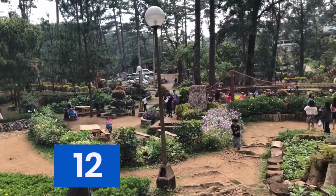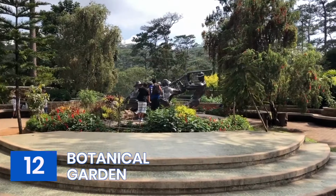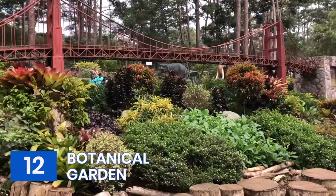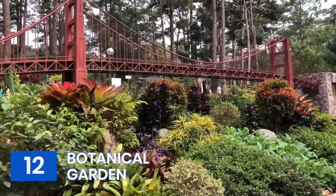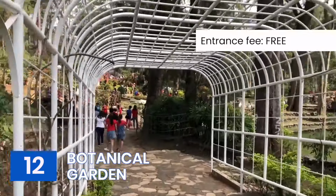The Baguio Botanical Garden is another popular destination in the city. It's a great place to relax and surround yourself with greenery without going too far from the city center. This is also pretty vast, so expect a lot of walking.